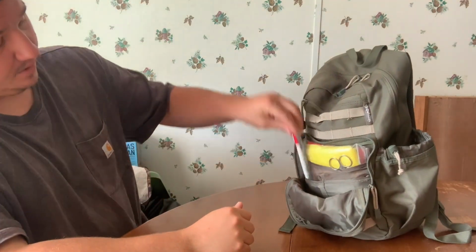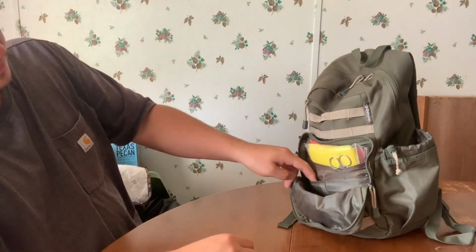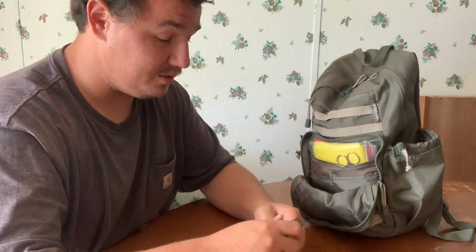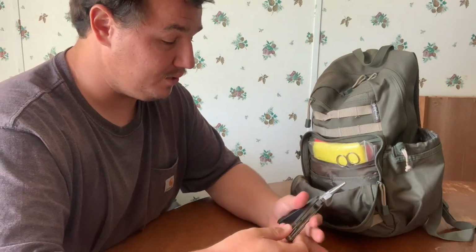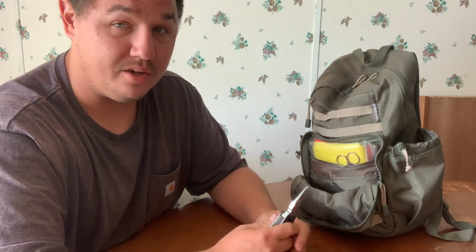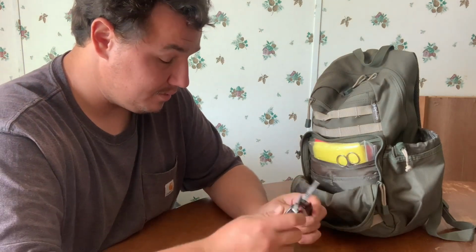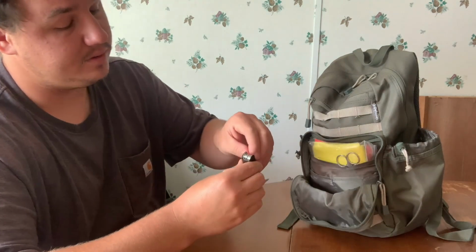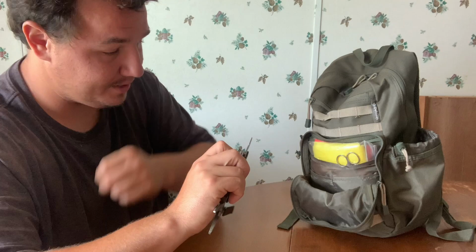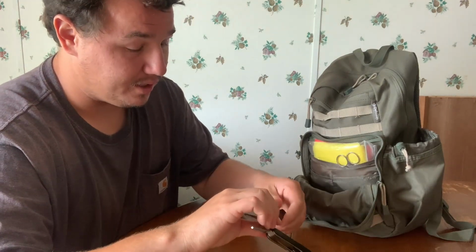Got 2 pens and a marker. Those go with the note. Multi-tool. I'll probably end up replacing this just because it's a super cheap one, and I don't like cheap multi-tools. I like the high dollar ones because they work. If I remember correctly, this didn't have a can opener. Oh yeah, it does. It does have a can opener, which I just discovered last week, but it doesn't look like it's a good one, so luckily I've got a spare.